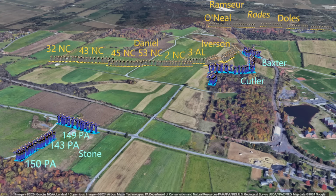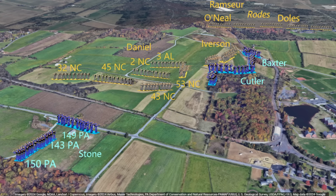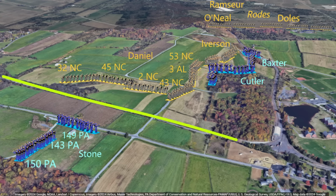His regiments shift, opposing two fronts, facing Cutler in the woods and Stone below. The lines rearrange to meet the blue defenders. Daniel moves his right regiments, the 32nd North Carolina, the 45th North Carolina, and the 2nd North Carolina, ahead to oppose Stone. Due to tall grasses in their front, the rebels are not yet aware of the deep railroad cut here. Meanwhile, Daniel's left regiments, the 53rd North Carolina and the 3rd Alabama, have linked up with Iverson's right. The 43rd North Carolina forms an elbow for the brigade.